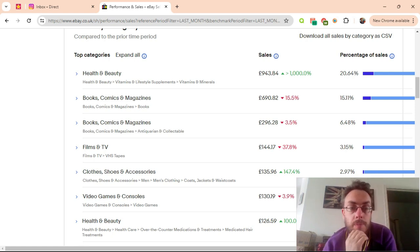Per item, I probably make slightly more profit in books than I do in health and beauty. A lot of the books I pick up, I'm quite often the only seller on eBay, and I can command a higher price as a result, and I'm paying like 50p, £1, £2 for these books at most. Whereas the health and beauty, I'm generally paying a bit more for items in that and selling them for a bit less, so the margin isn't quite as good, but the sell-through rate, as you can see, is excellent. So definitely an area that I'm going to focus on in the future.